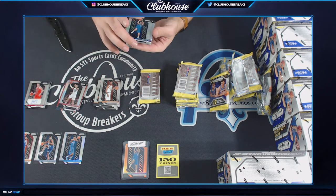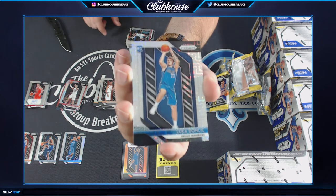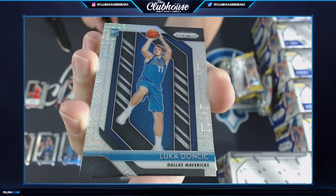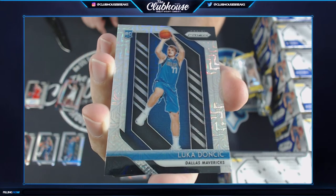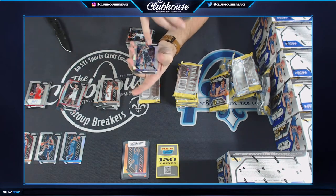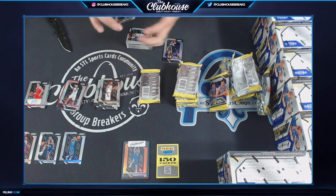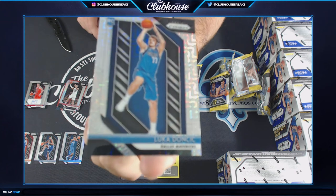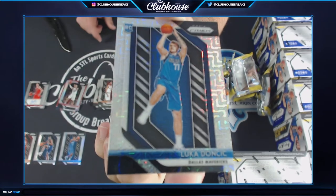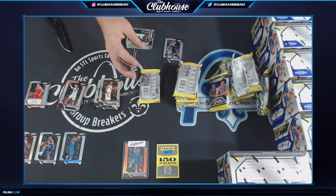Oh boy. Oh shoot, that's the... Oh my gosh! To 25, Luka Doncic. Holy crap. Oh my goodness. And now that I look at him, I don't think this is the mojo. I'm pretty sure that's the mojo. I wonder what they're calling this one. I'm pretty sure the 25 is the mojo. Oh my goodness gracious. Doncic to 25. Holy crap.